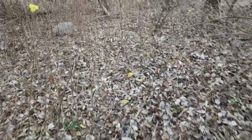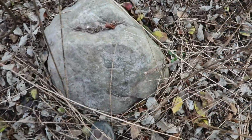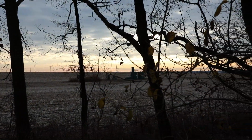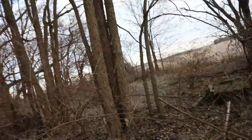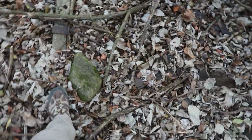Let's go this way. Oh, there's a glacial erratic. Came from Canada, thanks to the glaciers. There's the sky, by the way. Pretty cool. Oh, we picked the thorny way. That's alright. Put our back to it. There we go. More glacial erratics.